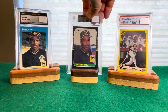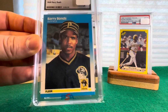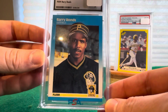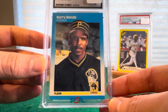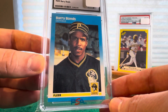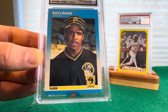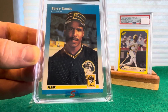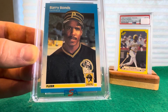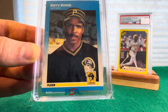All right, but a close second for my favorite design here has to be this 87 Fleer. This is a really cool card because I remember being in the car watching my dad open some 87 Fleer packs, because of course the big chase was Bonds, but also Will Clark. I think there was one pack he got both of them in, which is just crazy. My brother was there too, and we were all flipping out as he pulled.